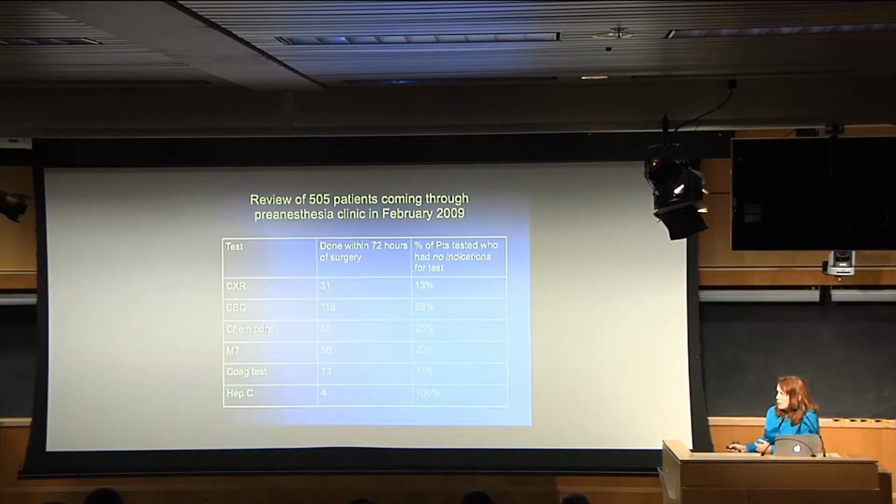Chest x-ray, I'm not going to go into too much detail in this talk because many of those patients were general surgery patients who were undergoing oncology procedures, and the indication for the chest x-ray was not pre-op screening, we were doing a metastatic workup. Okay, so they don't quite fit. CBCs, 68% of the patients who got them had no indication for them. Chem panels, 20%. Coag tests, 71% of all patients getting them didn't have an indication for them. And Hep C, none of the patients had an indication for that. I don't know why you're doing that test. And I've called infectious disease, and I've called the hospital injury people to see if there's any benefit to you having a patient screened ahead of time, and they said, no, we don't understand why they're doing them, and we wish they would stop.